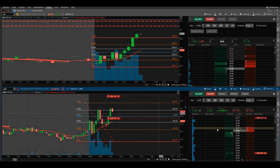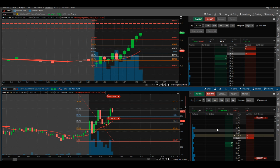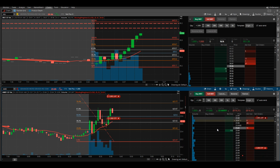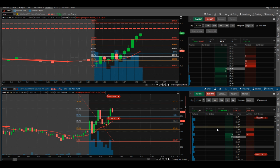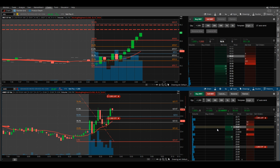Okay, in for a long play on AMD. SPY's starting to form its first red candle in the 5 minute. I should have watched that. Didn't have market alignment on an AMD trade. Not good. The sectors, the industry's super strong. The semiconductor sector is running really well.